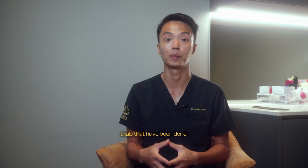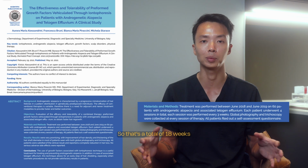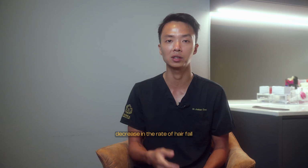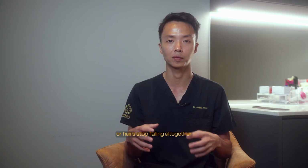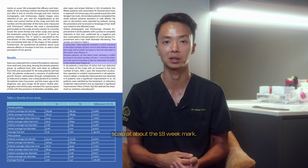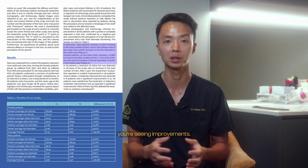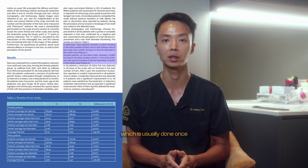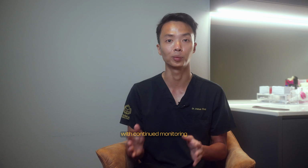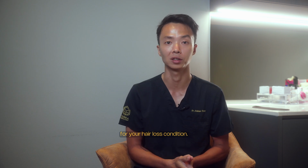So based on the clinical trials that have been done, this treatment is recommended to be done once every 3 weeks for about 6 sessions, so that's a total of 18 weeks before we go into maintenance phase. By the third session, what patients do observe is that there is a decrease in the rate of hair fall, or hairs stop falling altogether, and then you start seeing improvements in the coverage of the scalp at about the 18-week mark. And we commemorate that by using before and after photography to make sure that you're seeing improvements. And then we go into maintenance mode, which is usually done once every 4 to 6 to 8 weeks depending on your condition, and that also comes with continued monitoring to make sure that these PATting treatments are still being efficacious for your hair loss condition.